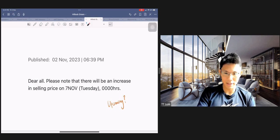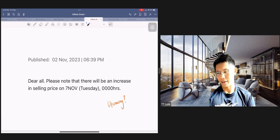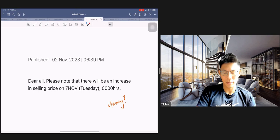These cycles repeat again and again and again, because we've seen it so many times that it's becoming very, very predictable. And if you observe it long enough, these are the kind of things that developers like to do.